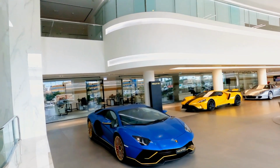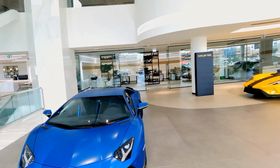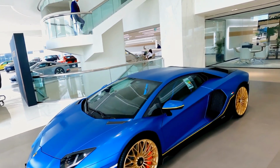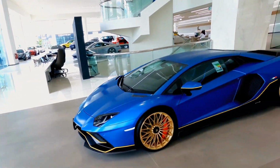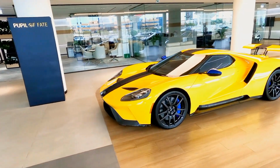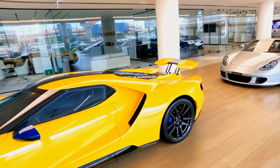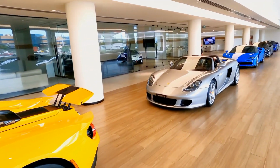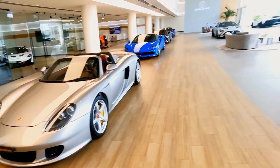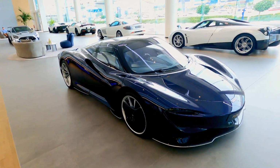On this wing of the dealership there's more supercars and hypercars. Over here we have a Lamborghini Aventador S, 6.5 litre V12, 544 kilowatts, 619 Newton meters. Ford GT, just chilling in track mode, 3.5 litre V6 EcoBoost. Then another legend, Porsche Carrera GT, 5.7 litre V10. McLaren Speedtail, 3-seater configuration, only 106 made.